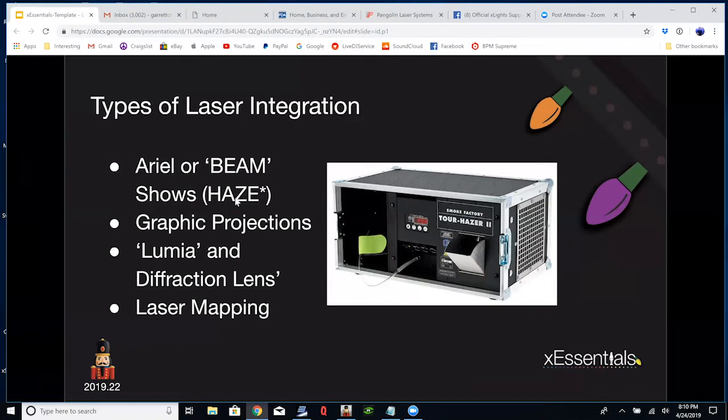And just to mention, there's a saying: if there's no haze, there's no lasers. Lasers pretty much require hazers or fog machines to be seen. Without some sort of medium for them to reflect on in the atmosphere, you are normally not going to be able to see them very well, even high-powered lasers.